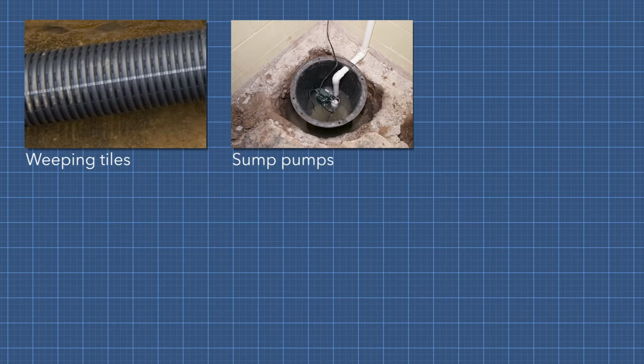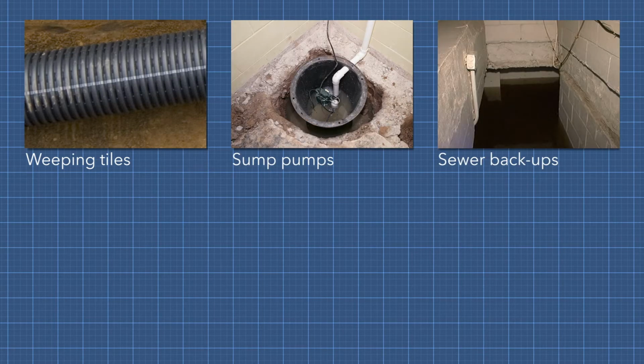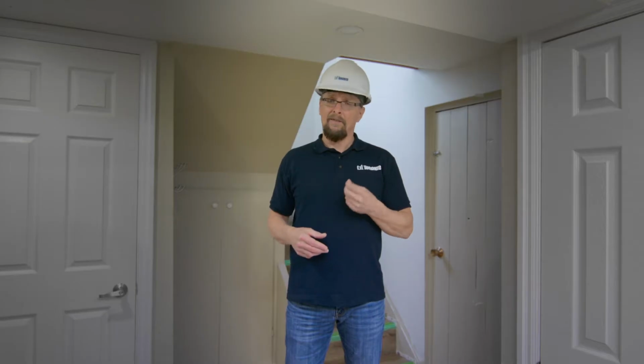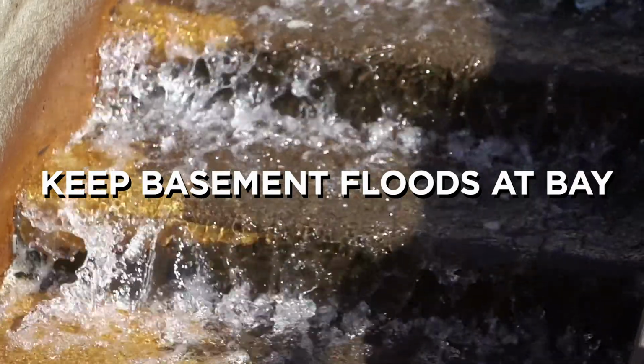Today we're going to talk about weeping tiles, sump pumps, dreaded sewer backups, backwater valves, severing and capping your pipes, and the financial subsidies you can get from the city when you install flood prevention devices in and around your home. So if you're ready to get started, let's learn how to protect your home from basement flooding.